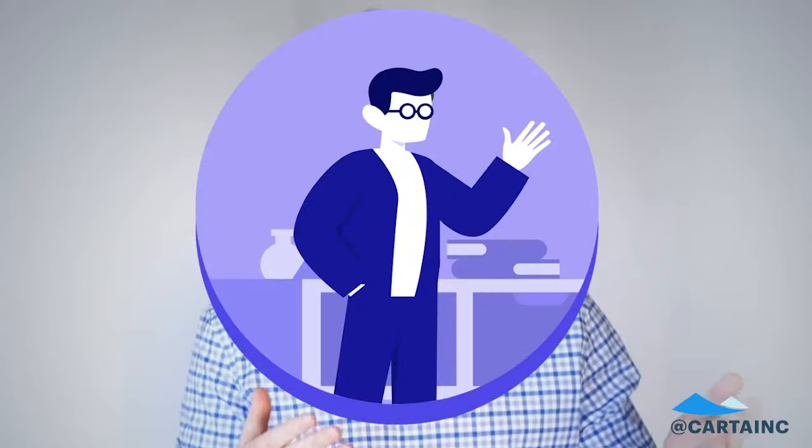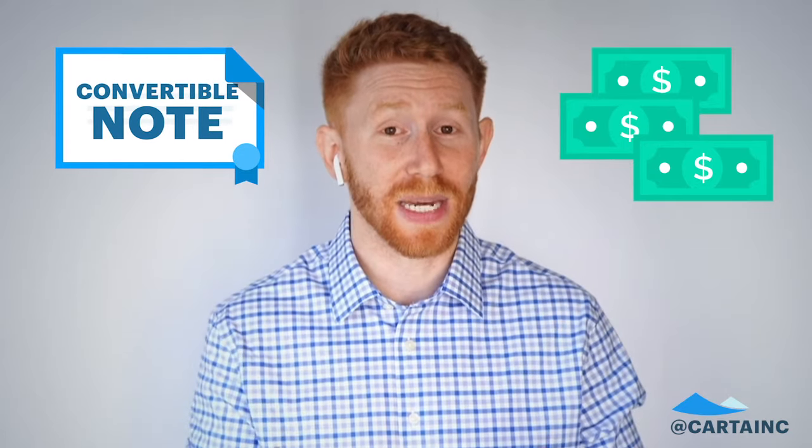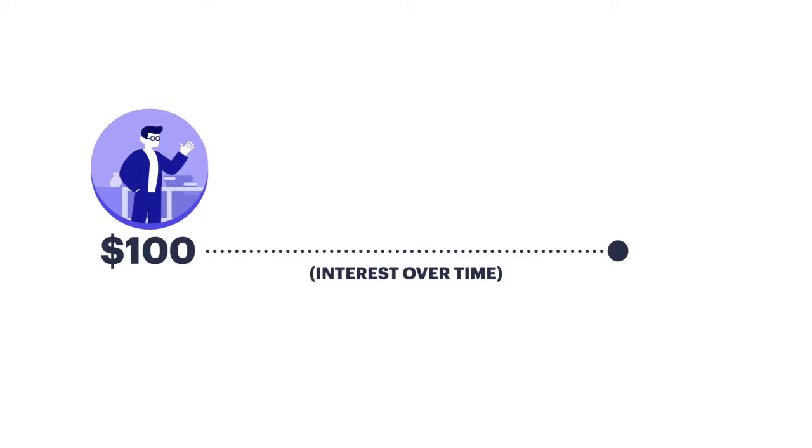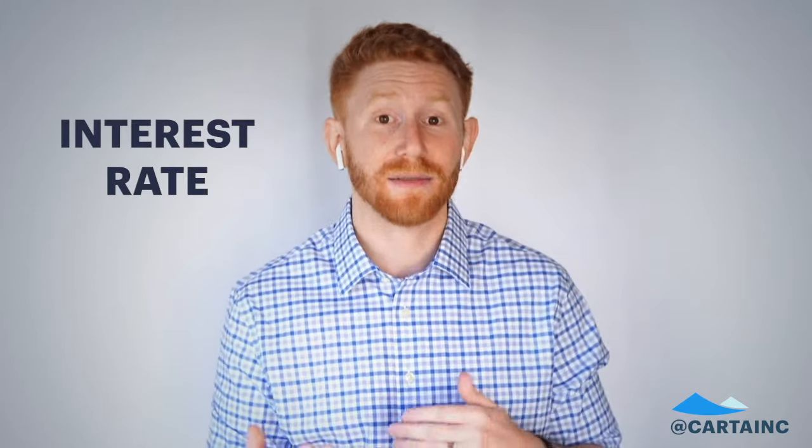Here's an example. You're raising your first round, let's call it the seed round. Your investor's a nice guy, his name is Steve. Steve is giving you $100, but he's giving you this money in the form of a convertible note, meaning you don't have to give him any shares of your company yet. Every day that you don't pay Steve back, you'll accrue a little bit of interest on top of that $100. And by the time you raise your next round, let's say a year from now, you'll have to give Steve $115 worth of shares because your yearly interest rate was 15%. This is the hallmark of a convertible note. Just like a normal loan, it typically comes with an interest rate and a maturity date.